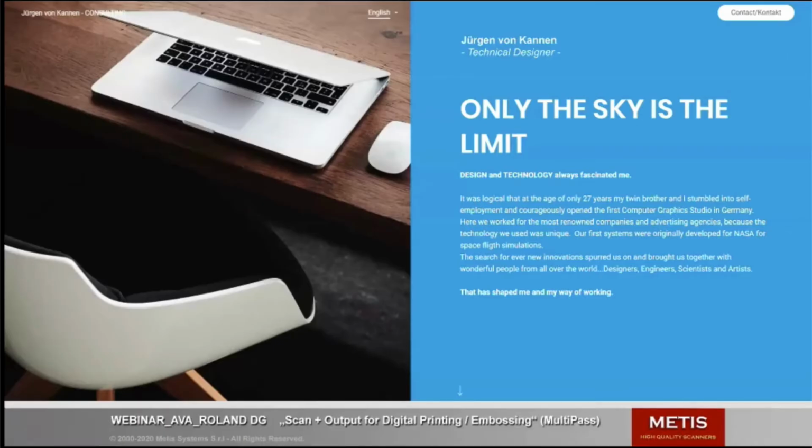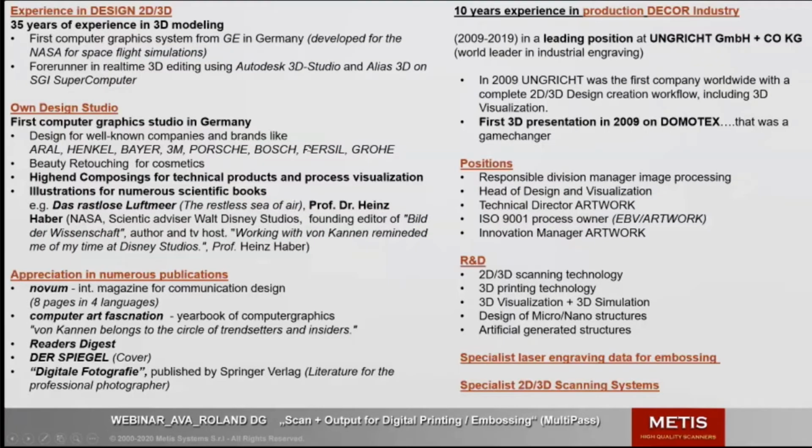So, my name is Jürgen von Kannen. I'm a technical designer. Design and technology always fascinated me, and I'm always looking for innovation in design processes. That has shaped me and my way of working. I want to tell a little bit, very compressed, I swear in under 3 minutes, about my past.